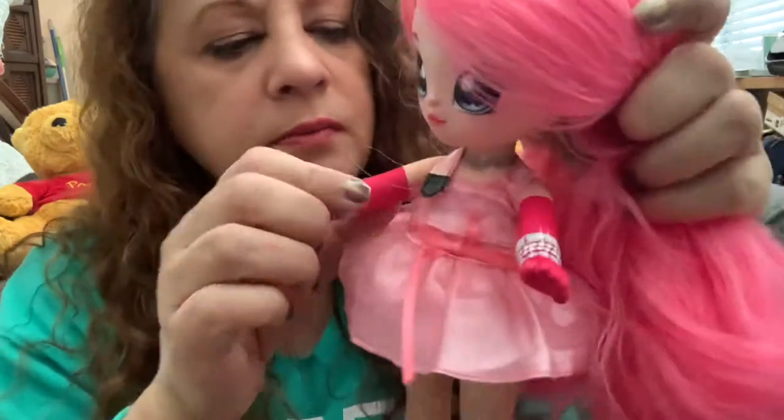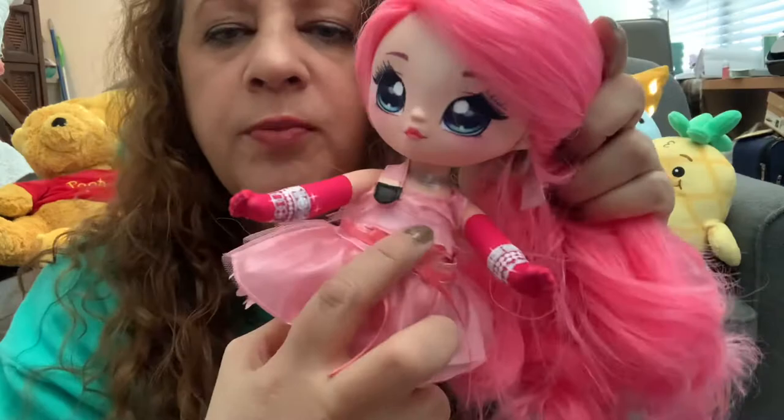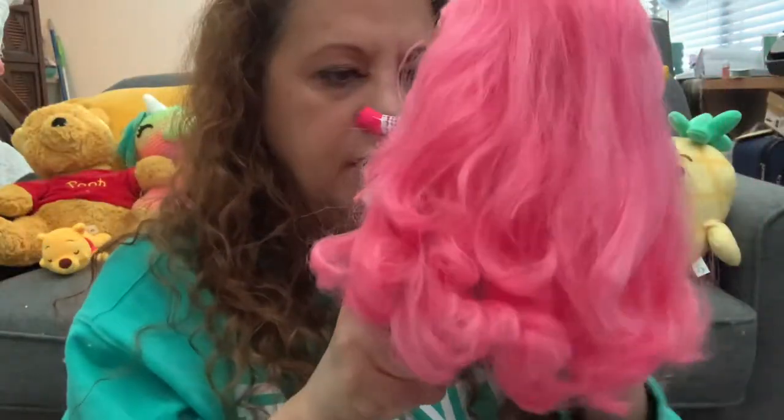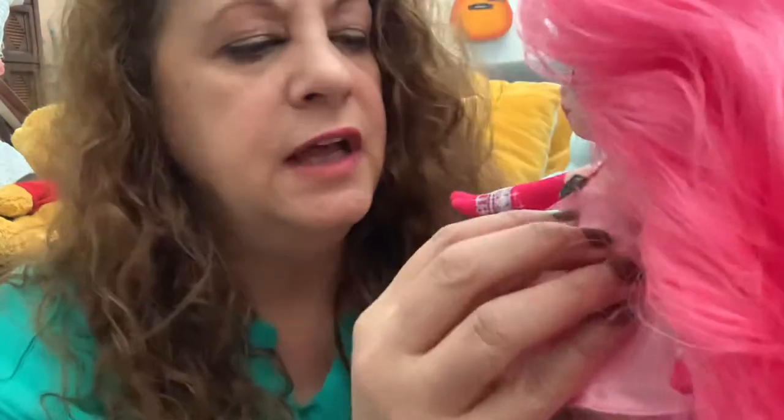So it's like a little bralette, bustier thing. You put it on her, Velcro the back, and then the collar has a Velcro as well in the front. So just put it around her neck and Velcro it here. Okay, I'll have to fix it a little bit. I think you have to twist it around a little.